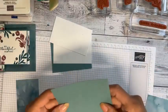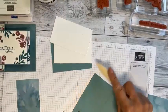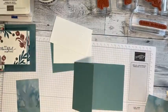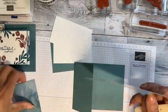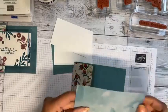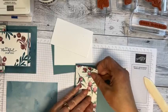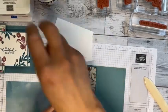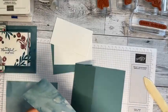And so we just have this little flap. I see I need to get a new blade on there. It's starting to kind of fray a little bit. But on the inside, I use this beautiful designer paper. Now this is the double-sided, and I'm using this for the front and this for the inside. But on the front, it is 2 3/8 by 4 1/8. I did not want much of the border to show, or the card base.